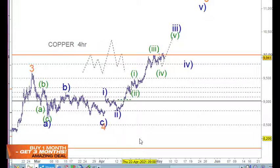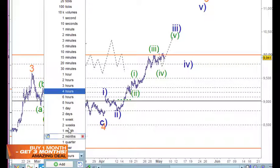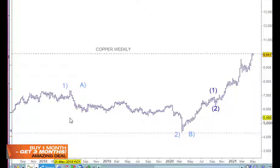Sometimes it moves fast and sometimes it doesn't. So we're just going to take that as it comes, but bullish all the same. So copper stocks are good. And we also looked at, I think it was the weekly yesterday or the monthly.